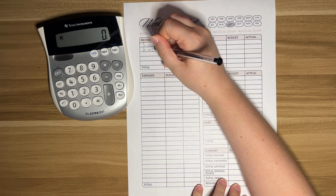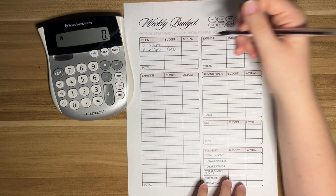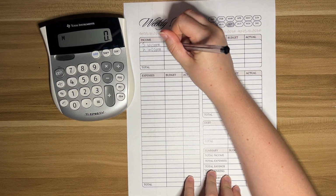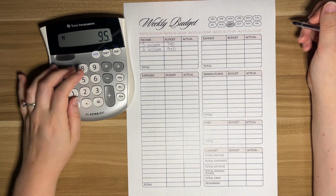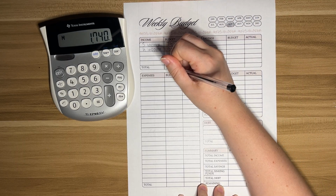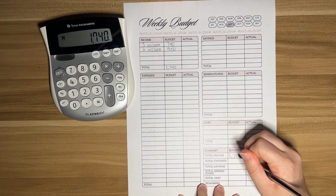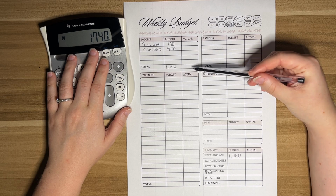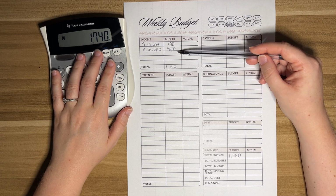My husband is salary, so his income is always the same, $950, but mine fluctuates. I did work a full week last week, so I made $790, which is my baseline 40-hour week pay. So this week to budget, we have $1,740. We are zero-based budgeters, which means I will give every dollar of that something to do. As you've noticed, I did round these numbers.